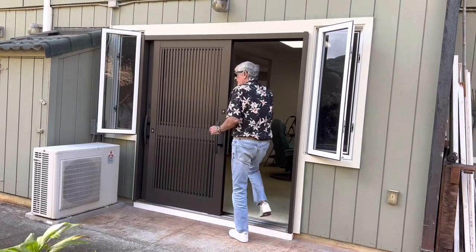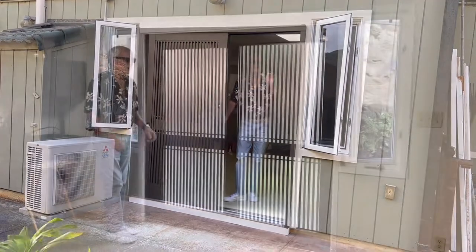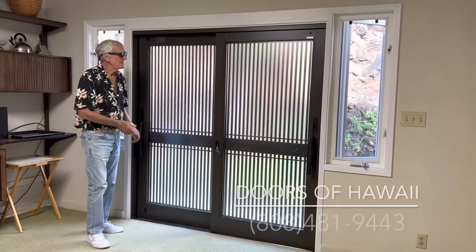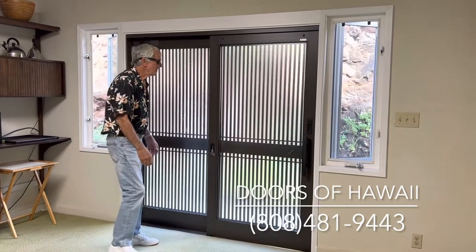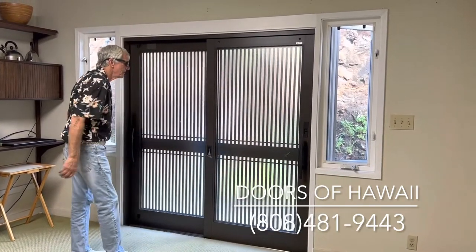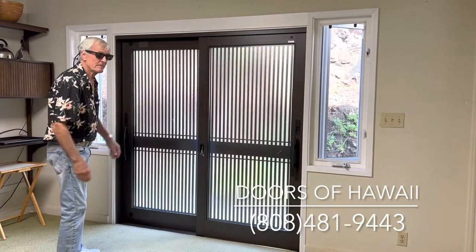And then, if we could come in here, camera girl. Okay, here we are now inside. This is an inside view of the same door that you just saw on the outside. And as you can see, the glass is obscure so that you have plenty of light, but also privacy.